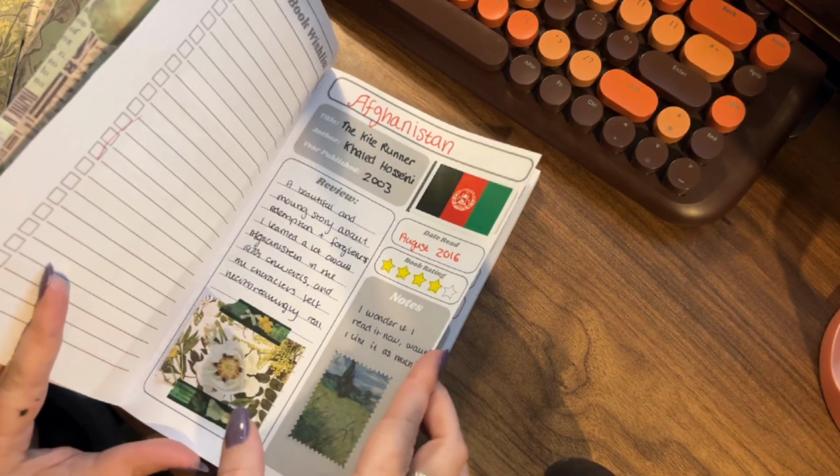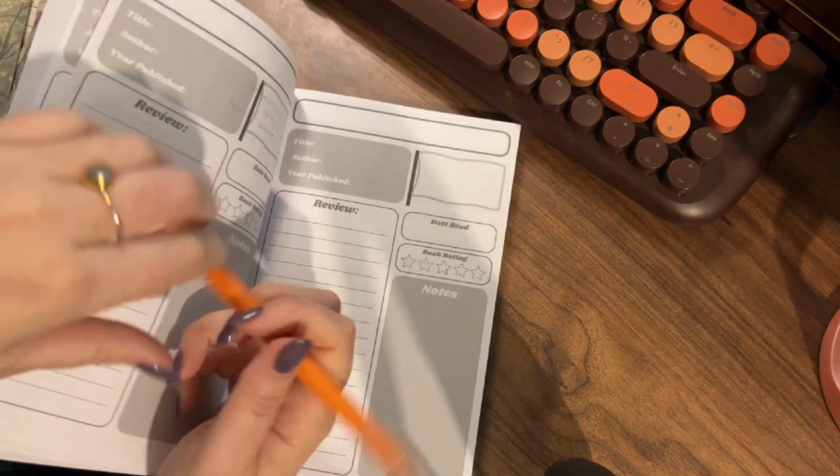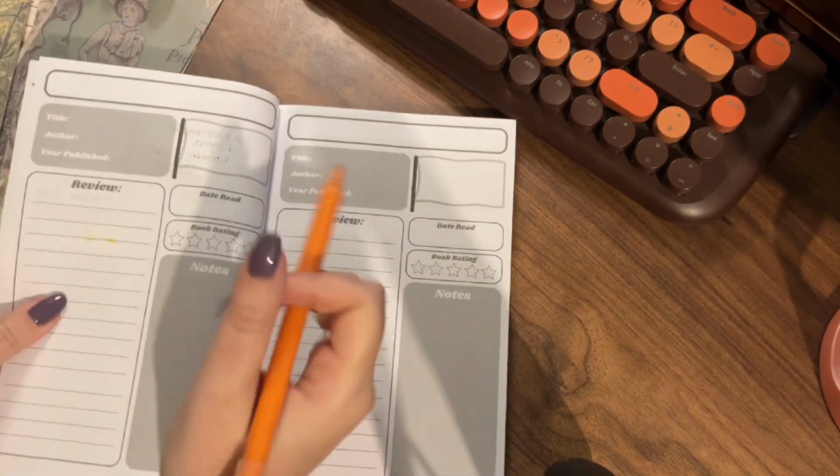Speaking of, let's go through and do the next two countries. Okay, so the next two are Andorra and Angola.